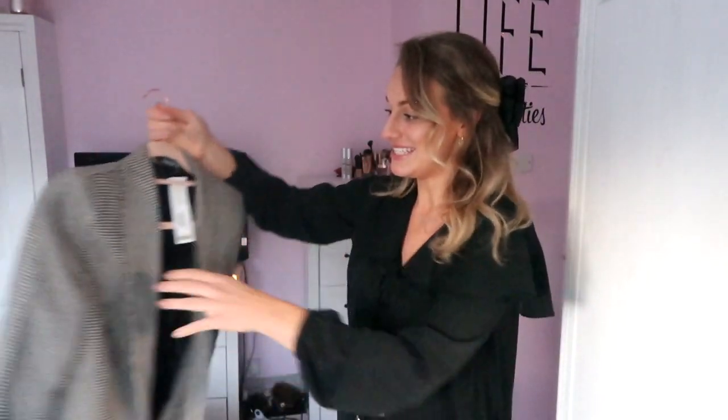Instant style, instant glamour, it just looks expensive. It looks expensive and it's under £25. I'm in love, I'm sold on these. I've got two more to show you. This is a little treat in itself.